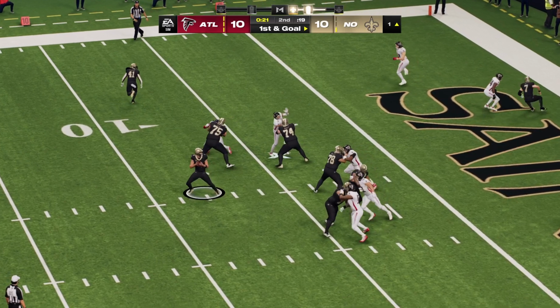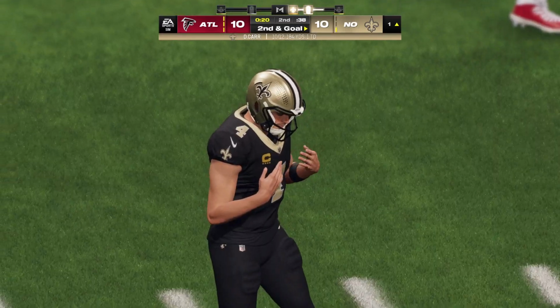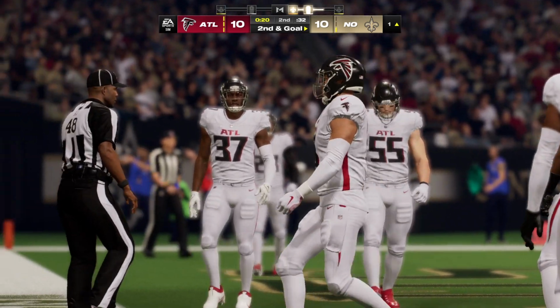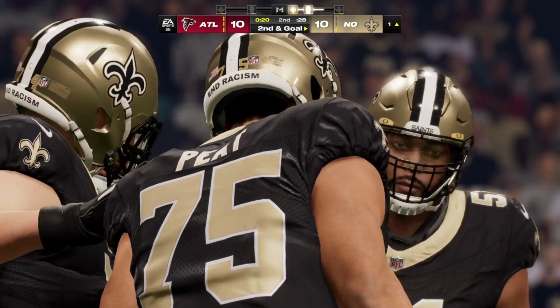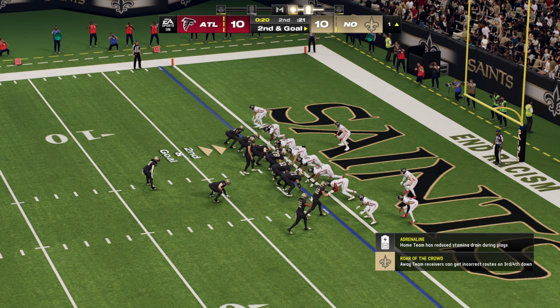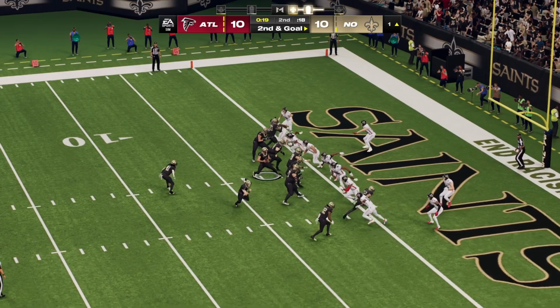Carr gonna throw to the end zone, but it's incomplete. They're putting together a drive here in the final minutes of the half, but the coverage has been tight all game long, and they certainly want to keep them off the scoreboard here. Another shot from the 1 on 2nd and goal. Carr.